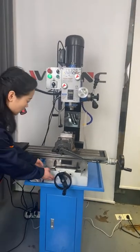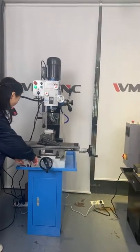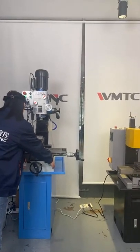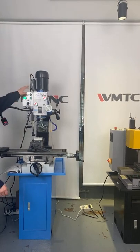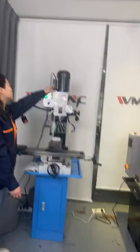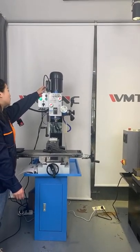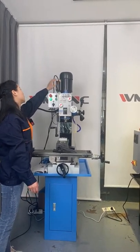This is the machine base. You can see it's the column and the carry base. The machine base is 515 multiplied by 340 millimeter. The machine motor is a big motor with 705 watts power.